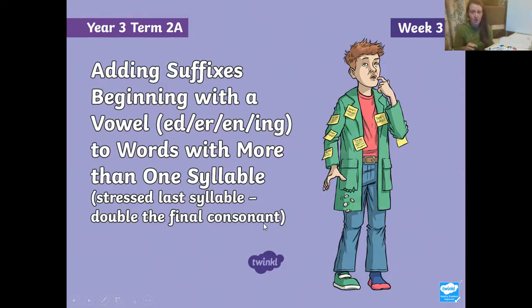And remember, a consonant are all the other letters in the alphabet, not the vowels. So there's only 5 vowels, A, E, I, O, U. A consonant is all the other letters in the alphabet, okay? So when the last syllable in these words this week is stressed, which we're going to find out now, we're going to double the last letter. So let's have a look. Let's go through it together.